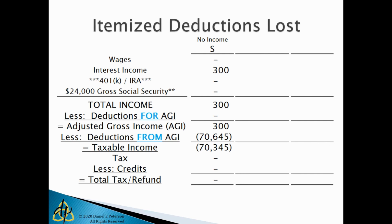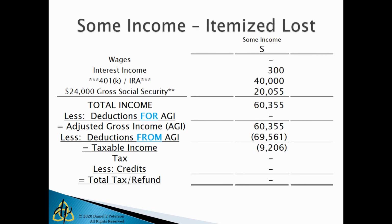So imagine we do it partially. We pull $40,000 from that IRA. Then we've got $24,000 of our Social Security income. Only $20,000 of that is subjected to tax. So that puts our total income at $60,355. Our itemized deductions are then reduced because of some limitations, but we still have negative taxable income.